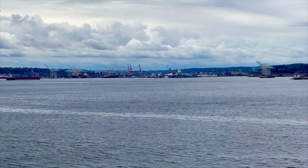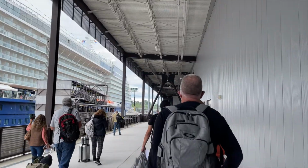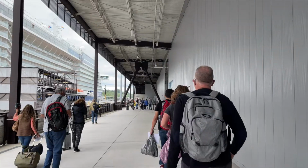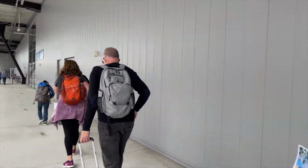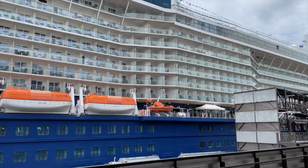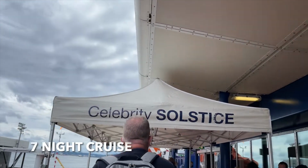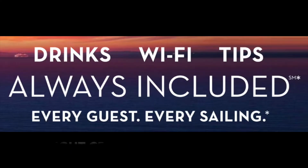Our friend Tracy House, a travel agent with Cruise Brothers, helped us book this cruise to Alaska. This cruise cost us like $2,000 a person, so it was $4,000 for a couple for a balcony cabin. It included the basic Wi-Fi package and it also included the classic drink package.